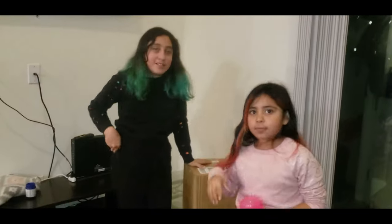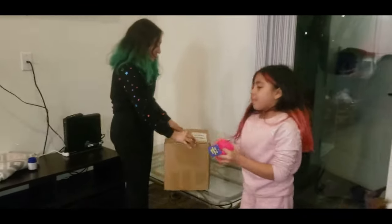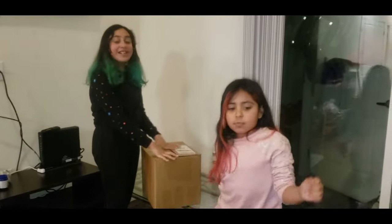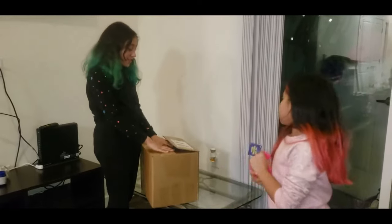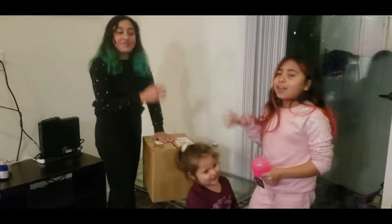Okay, so, Billy, where are these outfits from? They're from Shein. It's a store where you order. We ordered a lot for her, so there are going to be quite a few rounds.